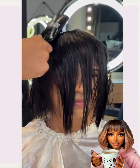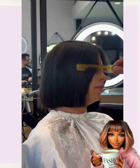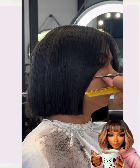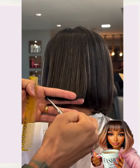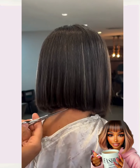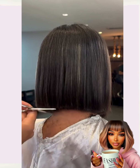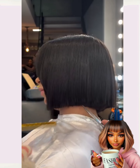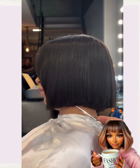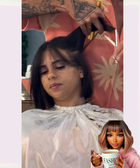Nice texture for this bob. Definitely a traditional style bob. He does a blowout here. She's got the bottleneck bangs going there in the front. Nice blunt ends. And as you guys can see here, you do have a little bit of color sprinkled in, a little bit of highlights. Beautiful precision cutting for this one.